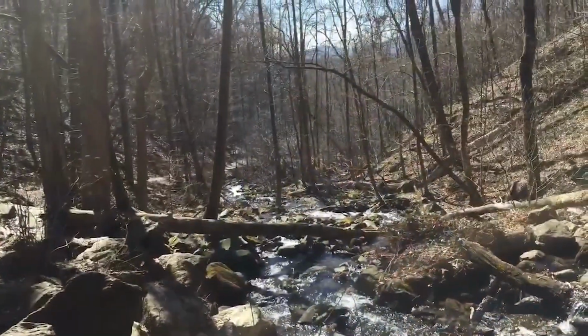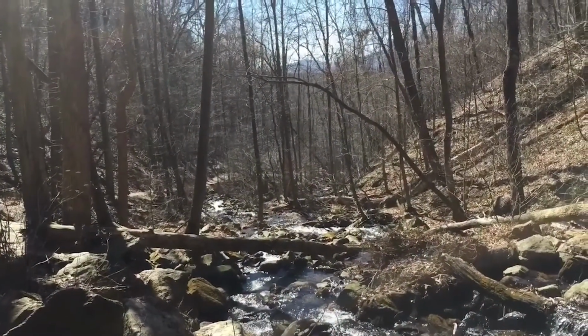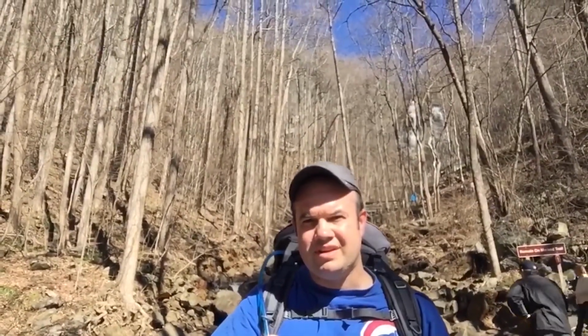Water behind me. The sun's kind of blinding me right now. I'm not sure if you can see it. The waterfall is behind me. It's pretty awesome. Looking forward to getting up there closer to it.